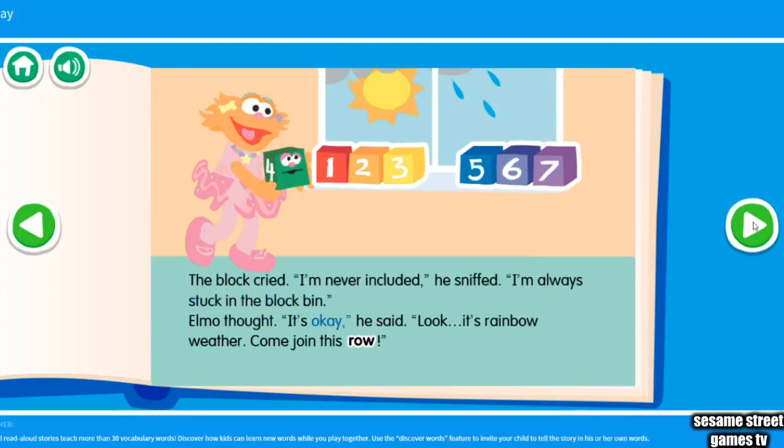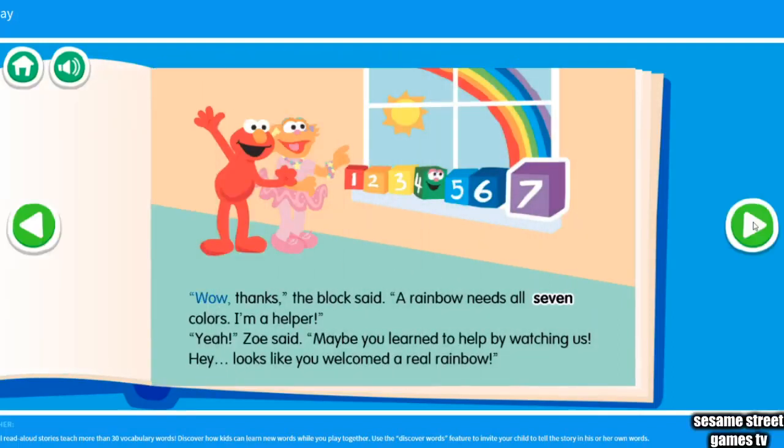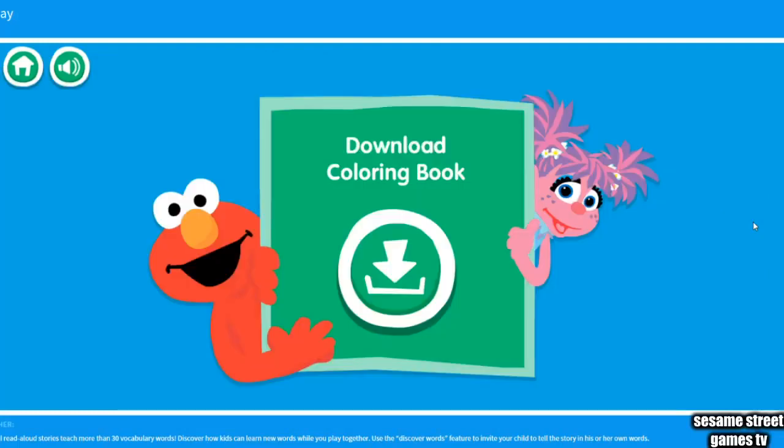Elmo thought, it's okay, he said. Look, it's rainbow weather. Come join this row. Wow, thanks, the block said. A rainbow needs all seven colors. I'm a helper. Yeah, Zoe said. Maybe you learned to help by watching us. Hey, looks like you welcomed a real rainbow. That was fun. Now download this coloring book and make up your own story.